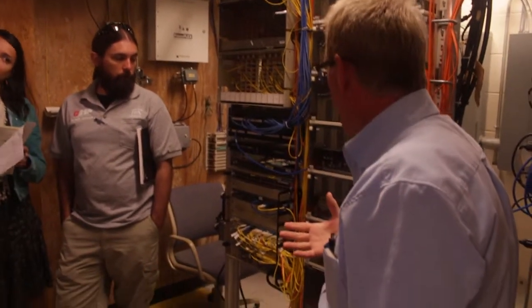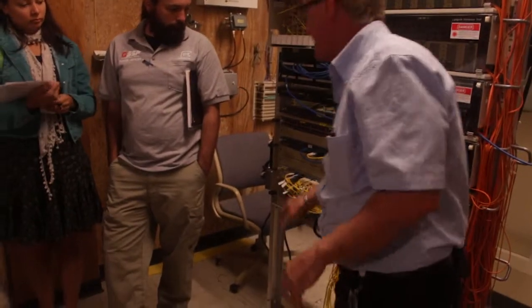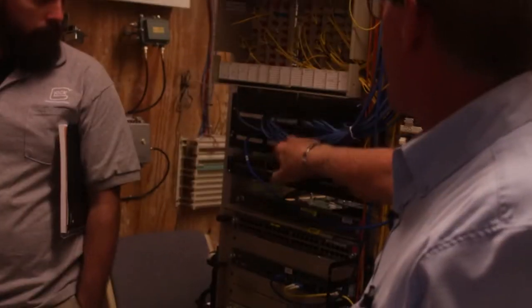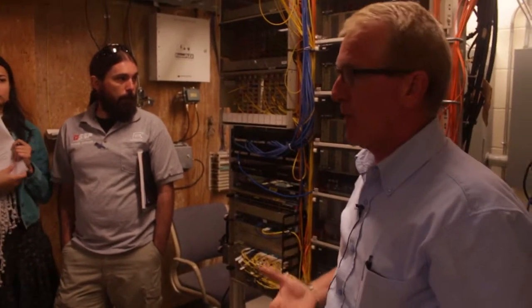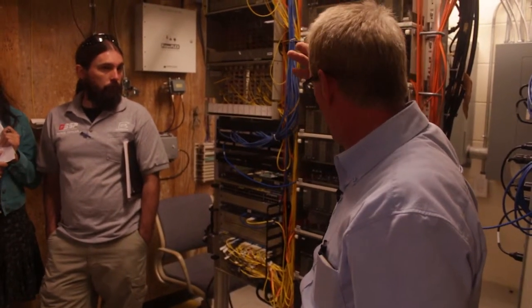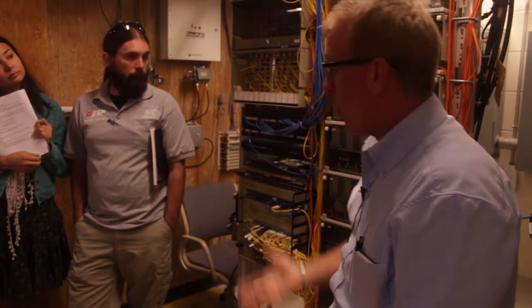We have 10 gig connections that go from here to Robert Bell. We have 1 gig connections into buildings. We have 1 gig, 100 meg, and 10 meg into different devices across campus. We're trying to get rid of the 10 megs as we go along, but there are some legacy systems out there we can't get rid of that will go away at some point in time, but that's a matter of time. With that, that's about all I have.